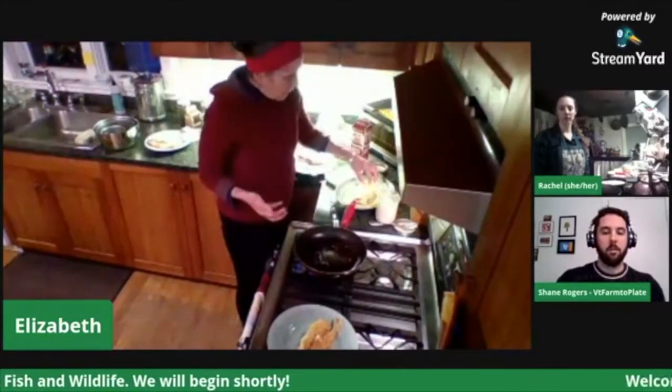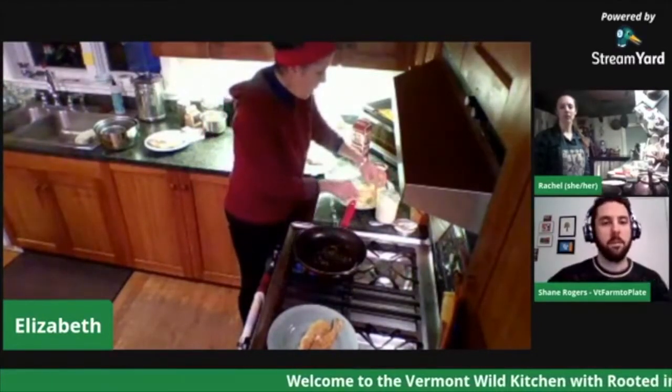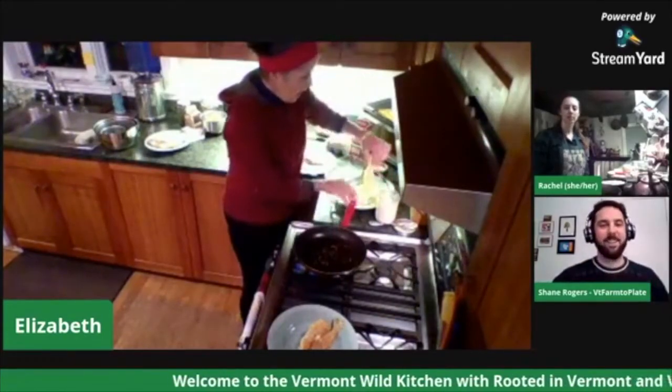And then in the skillet, the traditional way is to use a piece of salt pork. Salt pork's not that easy to find anymore, though. So today I'm using a little bit of lard. Oh, nice. Lard's not a bad substitute, though.